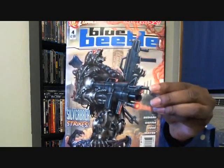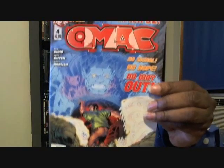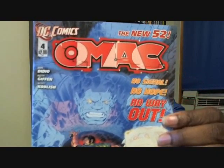The Blue Beetle number 4. We can see all. Show you that so you can see the whole issue there. Also, the Red Hood Outlaws. And the last one is OMAC, right there.